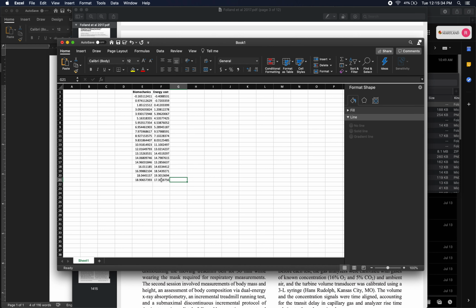Along with that measurement of how well they did the task, you would also, in this other column, measure some data that you think relates to how they performed the task. So here in column F, how well they performed the task, and here in column E, what they actually did while they were performing that task. So this, for example, would be our energy cost of running, and this, for example, would be our biomechanics that we used while we were consuming that energy.